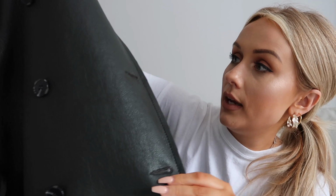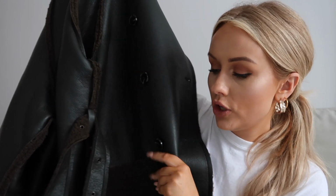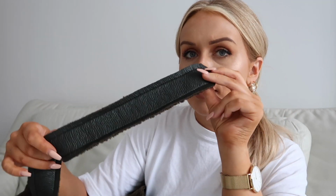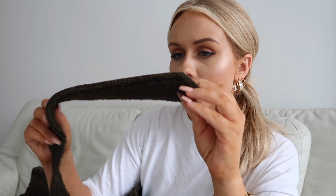My bone to pick with it is that maybe it's because it's so lightweight, but it does look beautiful. Like this fake leather has a little crackled effect to it, and it feels lovely to touch. But there's something about it that makes me feel like it will not last. Little things like this belt just seem a little bit shoddy, and that makes me a little bit sad because I think this style of coat has longevity.